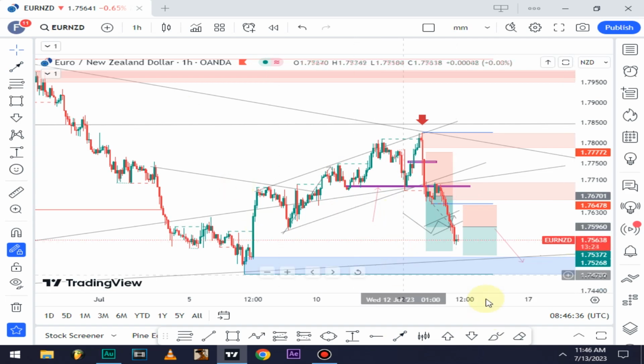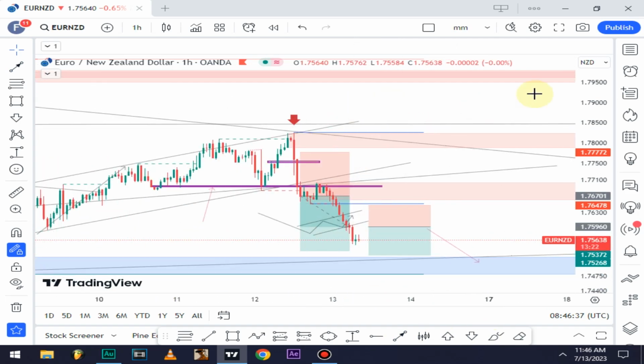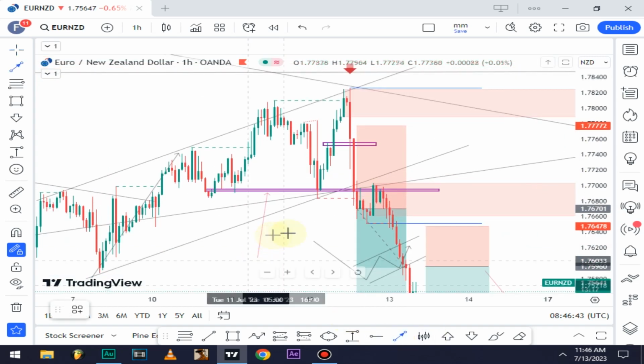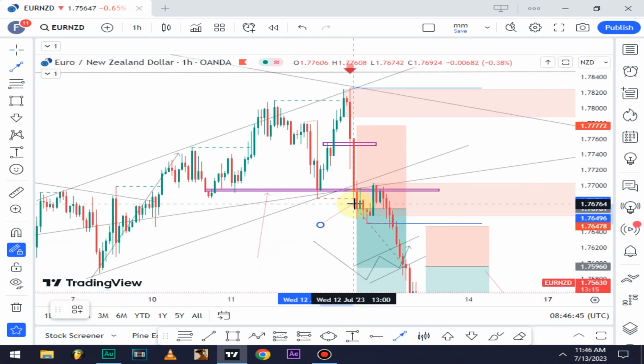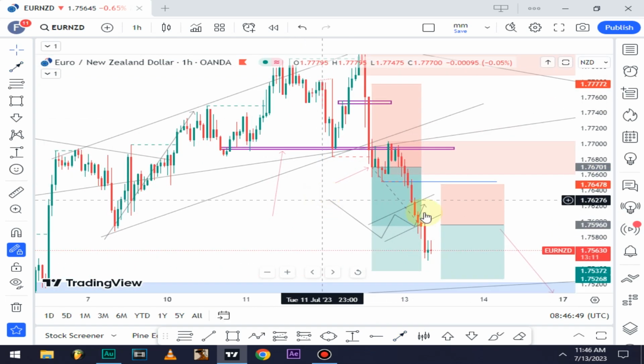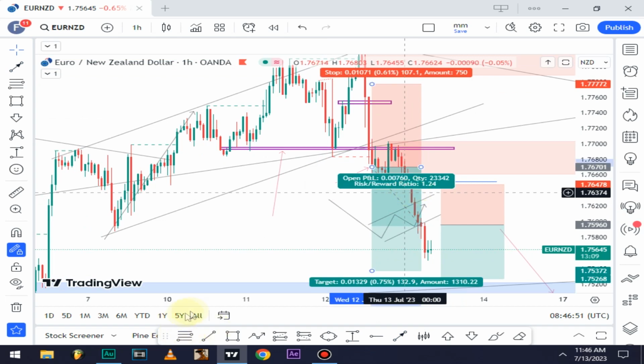I waited for the 1 hour candlestick, gang. That is what I've been preaching every day. I've been preaching about that. I just take it after the 1 hour candlestick closes. This is the 1 hour candlestick, gang. It closed bearish. Look at that. And then I did not hesitate. I just took that sell, gang.